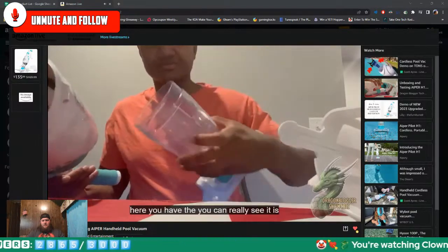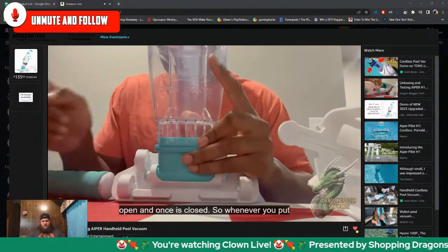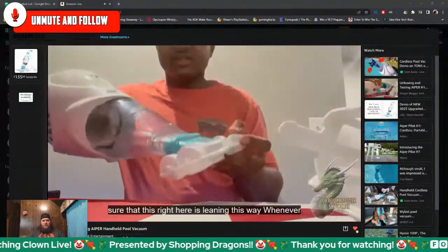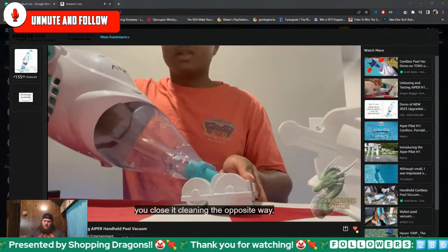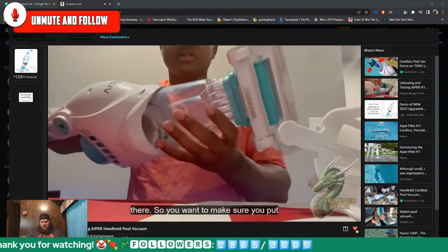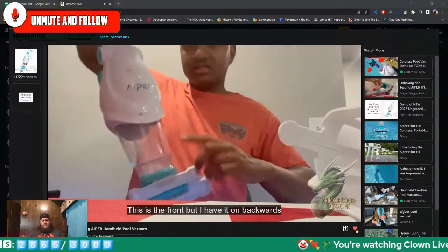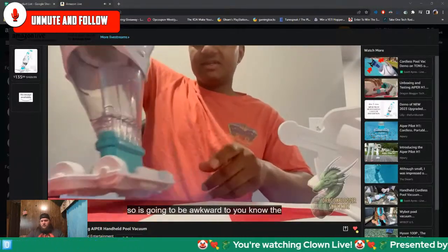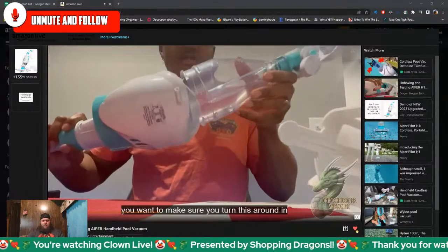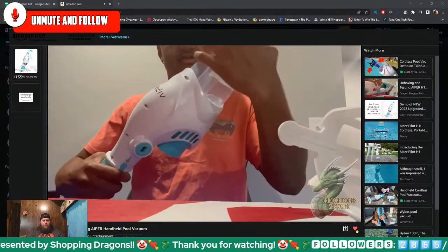And on here, you can't really see it, but one says open and the one says close. Whenever you put this at the bottom, you want to make sure that this right here is leaning this way whenever you close it. If it's leaning the opposite way, you're not really going to get much vacuum done. So you want to make sure you put it in a certain way and you want to close it. See how this is the front, but I have it on backwards. So it's going to be awkward to vacuum. So what you want to do is make sure you turn this around in the right direction, however you put it right there.